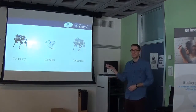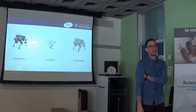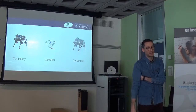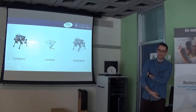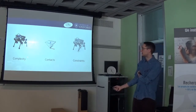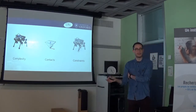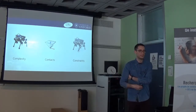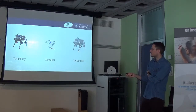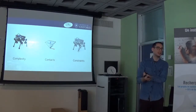Of course, there are a number of things that make our life harder. There are complexities with the system. This is a complex machine. It's redundant and it's under-actuated. If you want to move from one place to the other, you cannot just regulate an error of the base. You need to apply force to the environment through your legs in order to accelerate your base and reach your targets. This happens by making and breaking contact.